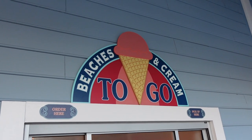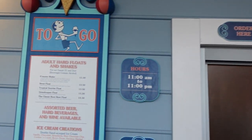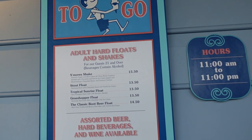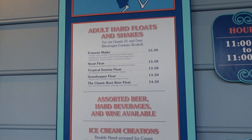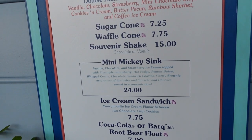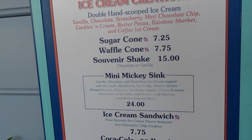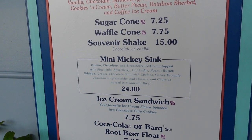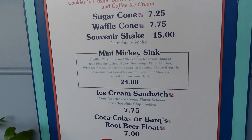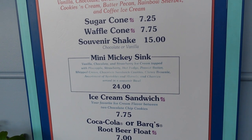If you're not able to get that Beaches and Cream reservation, you can always go to Beaches and Cream to go, but mainly it's gonna be for those ice cream concoctions. They don't really have any of the food here, it looks like, but the one thing I was mentioning that we have had before is the mini Mickey sink. It actually comes with some ice cream as well, and you get a souvenir bowl, which we have at home. Another cool option if you can't do the full one, this is another one to give a try sometime, and a nice collectible to say that you've done it.